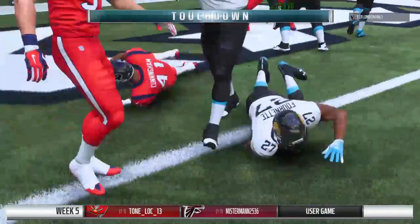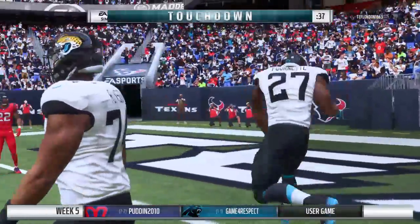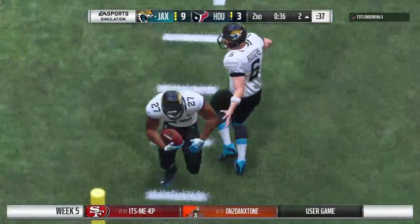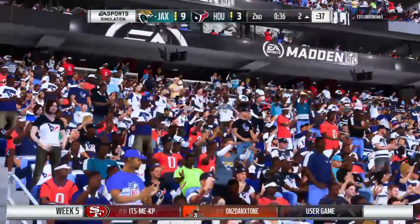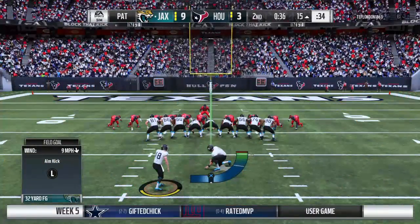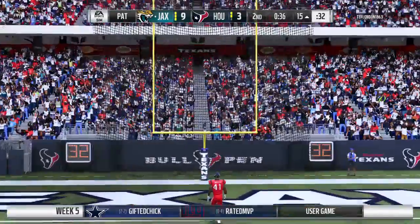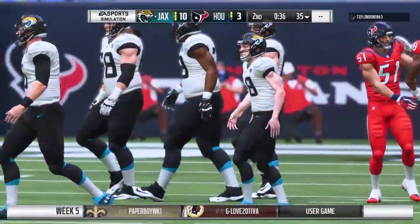And he'll take this one in for a Jags touchdown. A great effort there with touchdown number 7 on the year. And the Jags are able to cash in for 6. The try here for the extra point. Point after, right down the middle. And the lead is now 10-3.